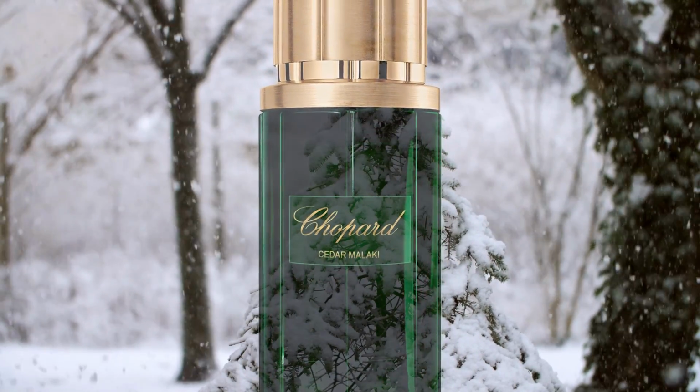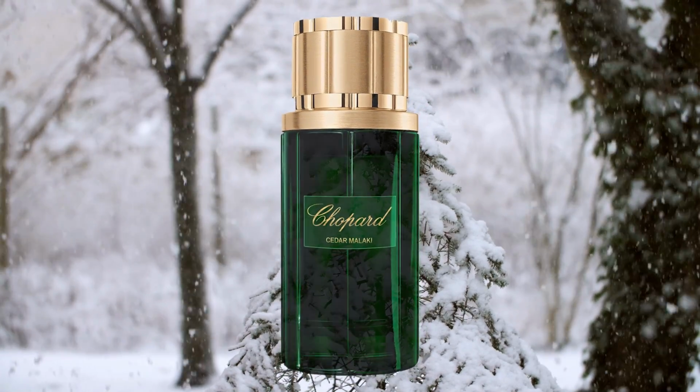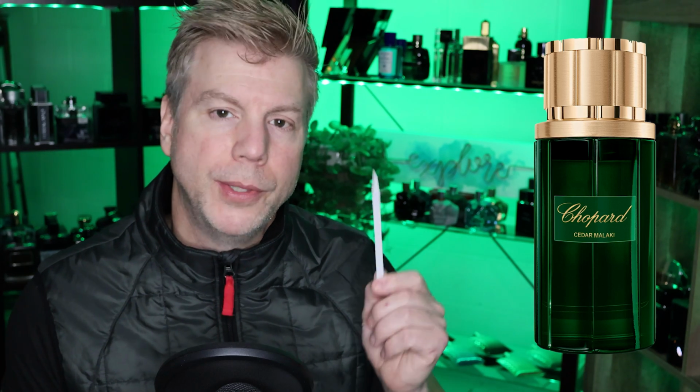This is definitely something that you can rock out in cold weather. Why? It is very ambery. This is one of those darker, richer, finely tuned and layered types of fragrances. It's a bit heavier than your typical cedar-based or just woodsy scent, and so it's definitely something you can wear in cooler weather. That makes it even more appropriate that we're talking about it now as a new release.